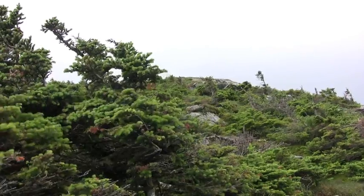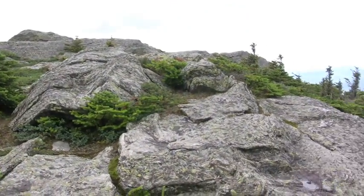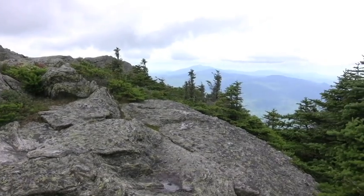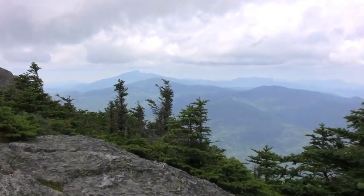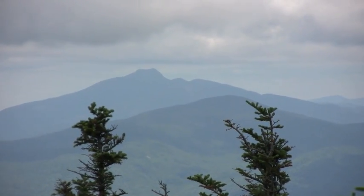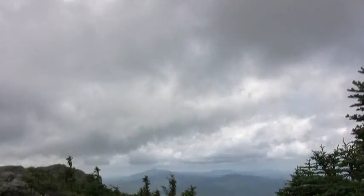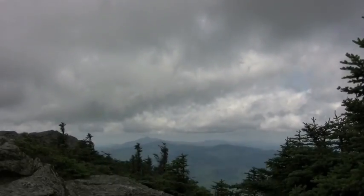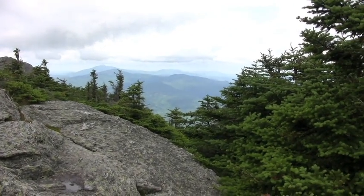So this is the south minor summit of Camel's Hump. You can see Mount Mansfield in the near distance here, Bolton Mountain also. And beautiful mountain weather going on right now. Haven't even had a spit of rain, but I probably shouldn't say that. I'll probably get doused quickly.